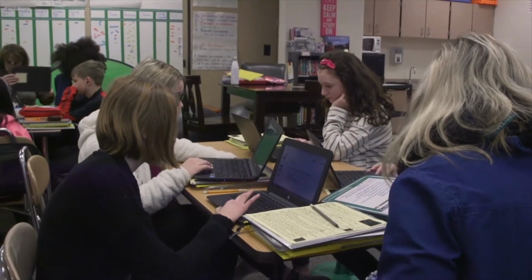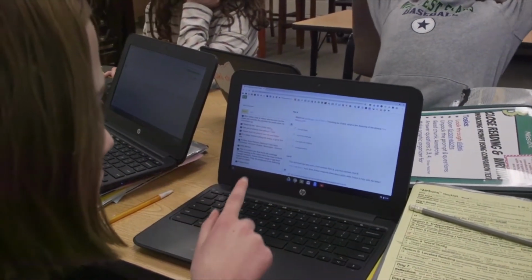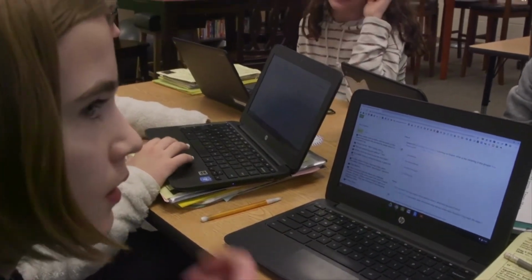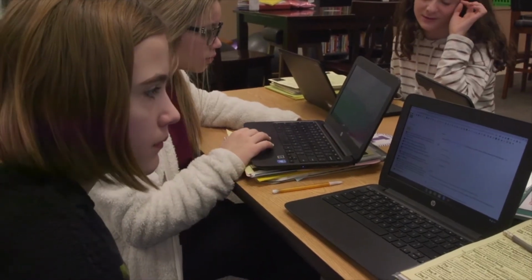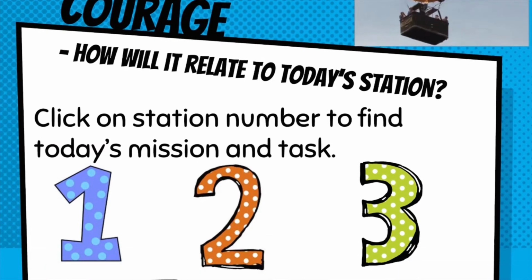And are you going to jump into reading first? Sure. No, we're going to answer the questions first. Look at the questions and then we read. Good. Why would you do that? Why look at the questions before you read? Because then we know what to expect. Right. Good job. Courage is the big idea that ties everything together today.